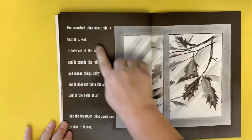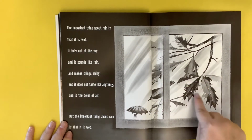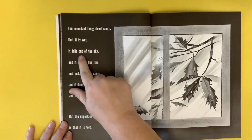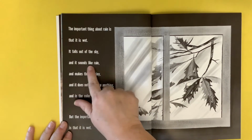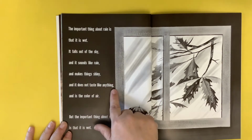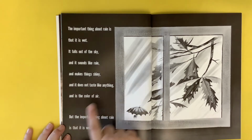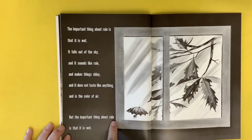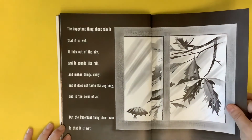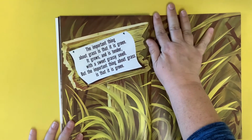The important thing about rain is that it is wet. Oh, see those raindrops? And it looks like it's raining sideways a little bit. It falls out of the sky and it sounds like rain and makes things shiny, and it does not taste like anything and is the color of air. That's right, rain doesn't really have a color, does it? But the important thing about rain is that it is wet. Let's see what she's going to talk about next in this important book.